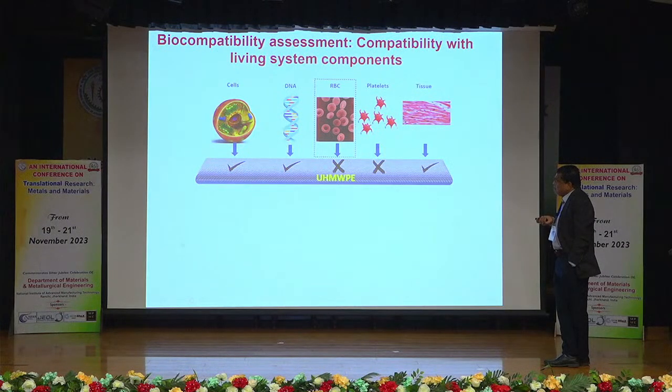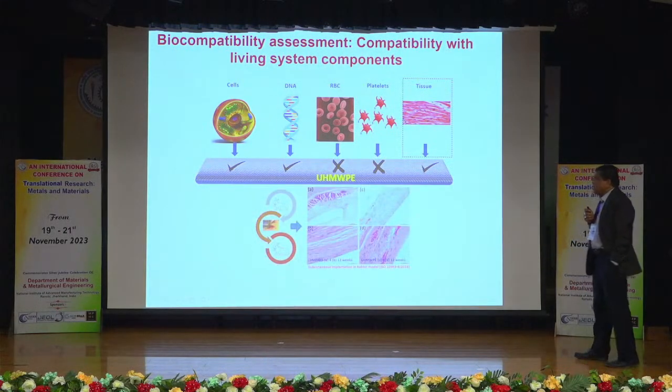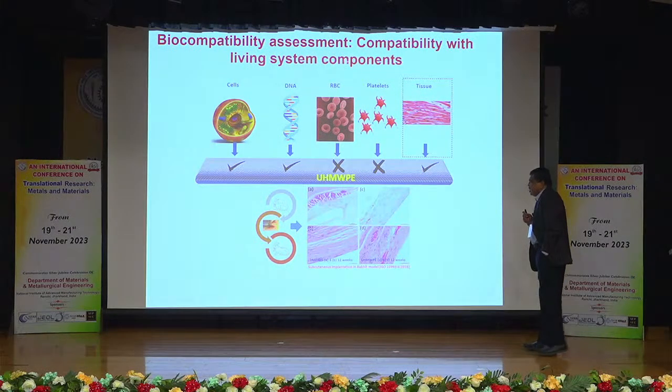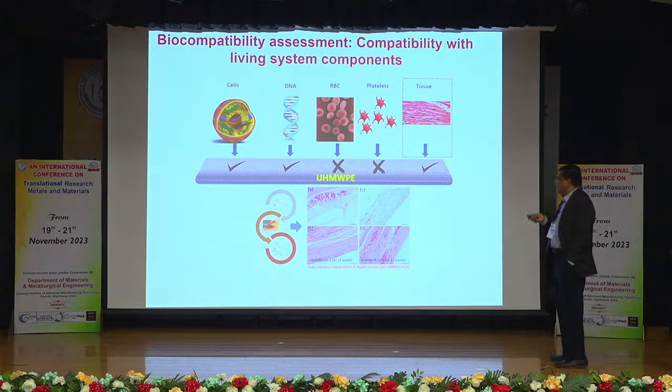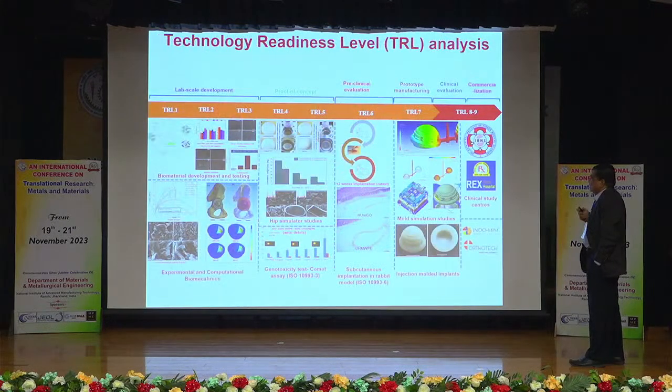Then we have used rabbit blood to find out whether the platelets have been destroyed, and finally in the rabbit implantation we have gone up to 12 weeks, and we did not see any signature of acute inflammation or any kind of negative impact of the materials on tissue-level compatibility.